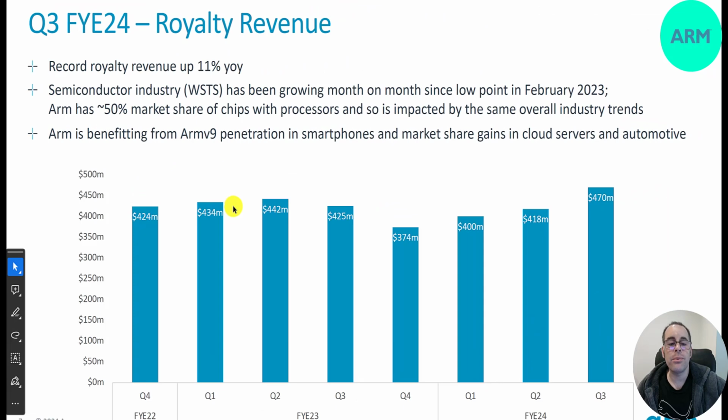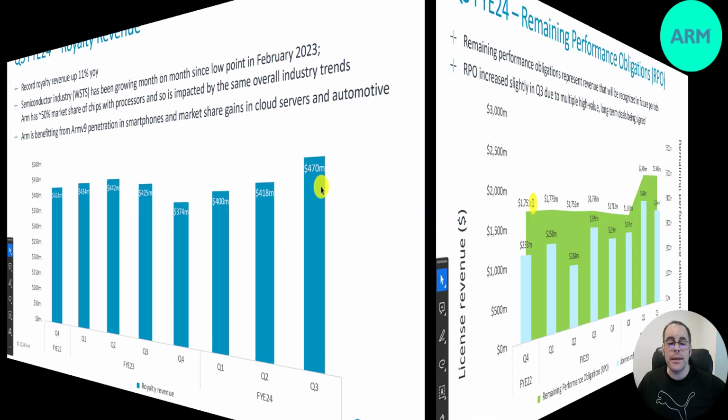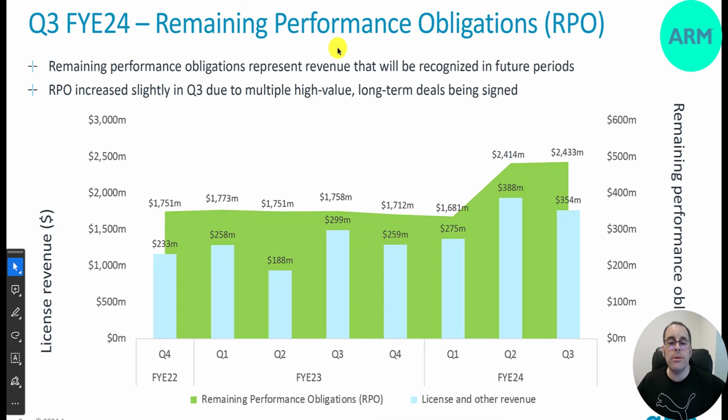Here's a breakdown of the royalty revenue, the $470 million, their highest ever. You can see it was low in Q4 2023, $374 million, and it's grown $100 million since then. Their RPO, remaining performance obligation, is higher than ever, $2.4 billion. That's 50% higher than 2 quarters ago. Remaining performance obligation is revenue that will be recognized in future periods. So it's in the pipeline. It's getting close to being recognized.